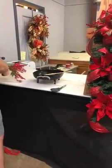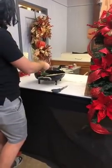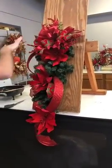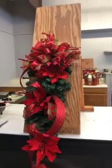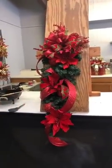So remember that you don't have to put tons and tons and tons of product in your arrangement to really make it work. You can just use pieces at a time and make it subtle but still elegant. So you can see there on the top, I put that behind the bow and it really reflects and makes the bow stand out really well.